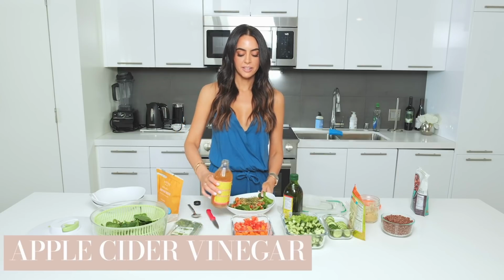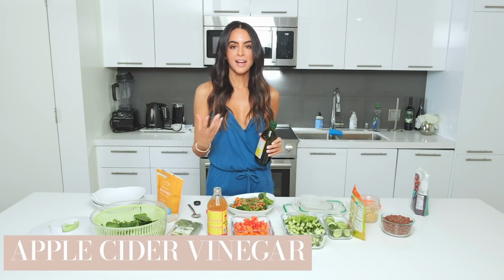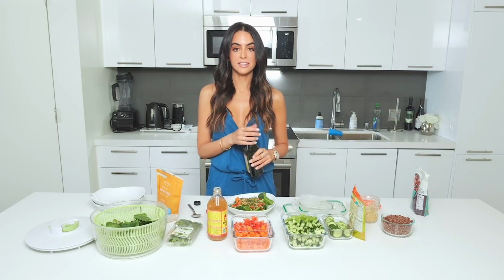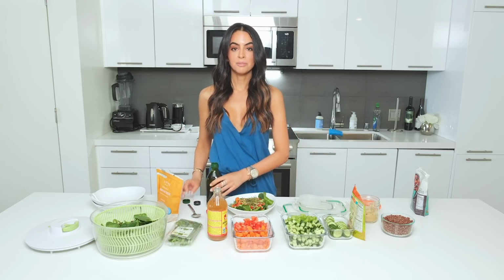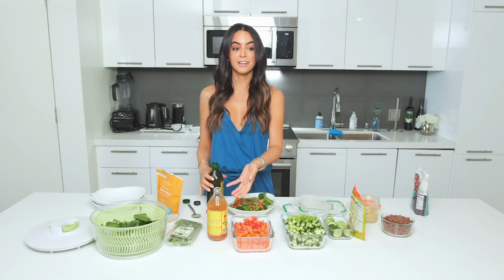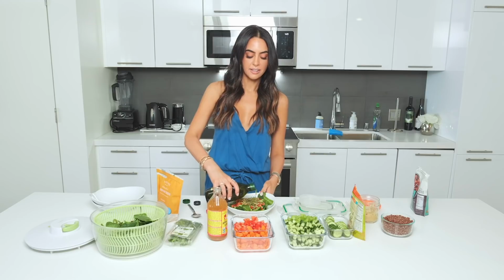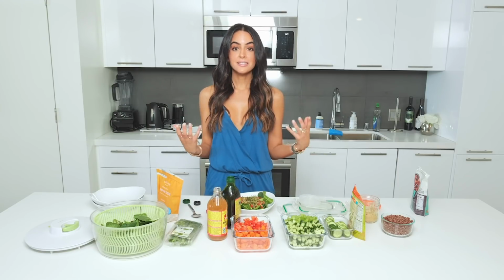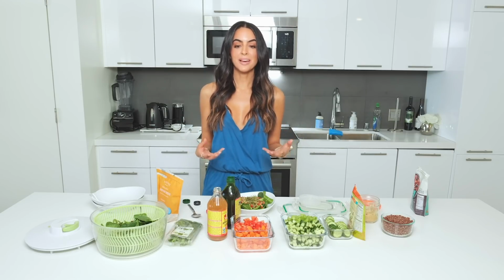So a little apple cider vinegar. Also, a little tip on vinegar or acids in general. Apple cider vinegar is adding a little bit of acidity. If you have a hard time digesting, oftentimes you need more acid to help you break down your food. So having something like this could be really great. In fact, there are certain digestive enzymes, one that's called betaine, that's the most popular one. It's kind of the same idea. It's helping you form more acid in your stomach so that you can break down your food.